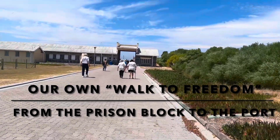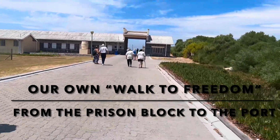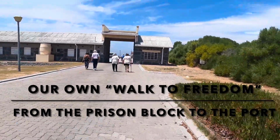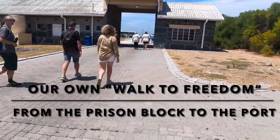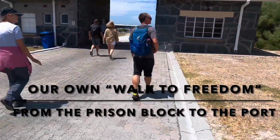So we got back on the boat, the ferry, and it took us back to the Robben Island Gateway. You come out a different way than you go in, because the next lot are waiting to get on the ferry to take you across. And then you're back in the beautiful V&A waterfront.